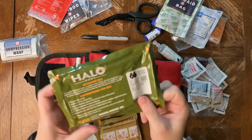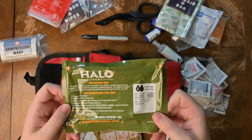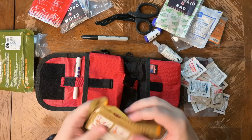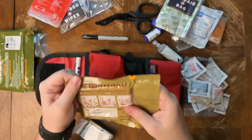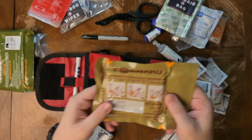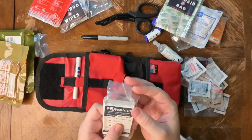This is a Halo chest seal. It's a 2-pack chest seal. One for the front, one for the back. If you have a penetration that goes all the way through the chest cavity, you need to actually have 2 chest seals. Compact compression bandages to stop bleeding. You need to stop bleeding.